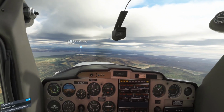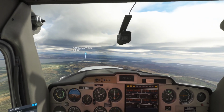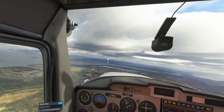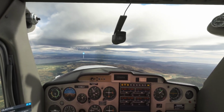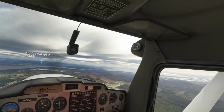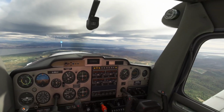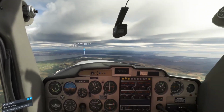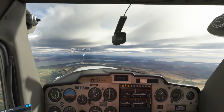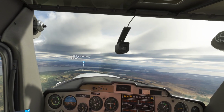We have a squawk of 1200 set, which is the designated squawk for flying under Visual Flight Rules, VFR, known as the conspicuity code. ATC can see our position on radar, to which our transponder adds altitude information and our squawk code, so to give the controller more information about us.